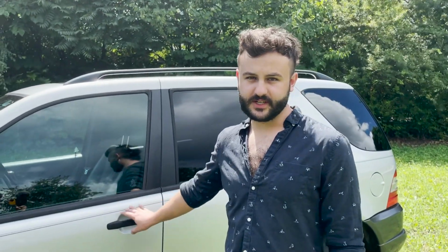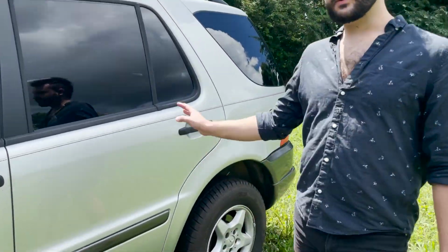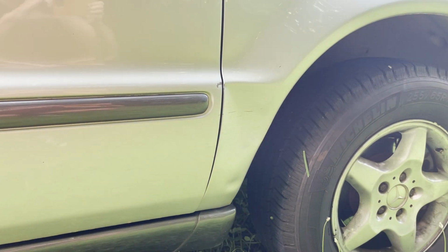So you might wonder, why did I want one of these? That's a great question. I wouldn't say that the first gen ML is necessarily a good looking vehicle, but it's definitely distinctive. I know, silver Mercedes, groundbreaking, whatever, let's move on. This is now a 22-year-old car, and she's been around the block, but she's in pretty good shape. We do have a couple of bumps and bruises, but we're gonna take it off-road and probably crash it.